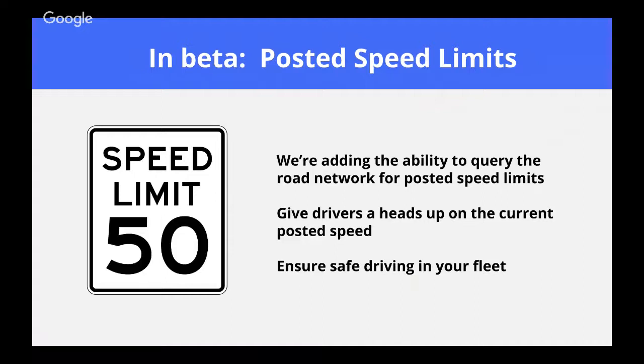Another thing that we're working on right now is posted speed limits. This is a really critical feature for understanding whether drivers are in compliance, whether they're driving safely. And so we're adding the ability to query our map matching and directions APIs for posted speed limits. So that really gives you 2 use cases that are really helpful, which is the first is giving drivers a heads up on the current posted speed, and then ensuring safe driving in your fleet.